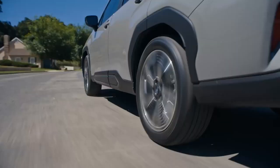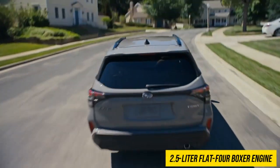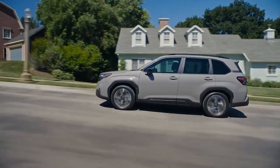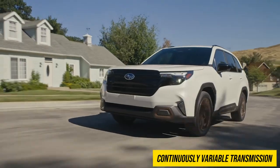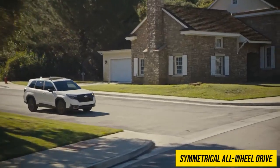Next up, engines and performance. The standard 2026 Subaru Forester runs on a 2.5-liter flat-4 boxer engine that puts out 180 horsepower and 178 pound-feet of torque. It's paired with a continuously variable transmission, or CVT, and standard symmetrical all-wheel drive on every model.